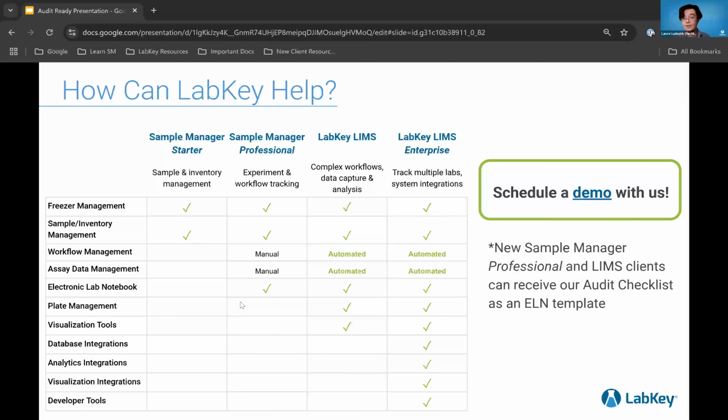Going up to professional, it goes into your assay data management and your workflow management. So folks have like a checklist of their SOPs and what they should be following. And then once you get into LIMS and LIMS Enterprise, this is where we really start automating more of those tasks. So it can be a lot easier to go through your tasks and reduce the amount of human error that's going to be associated with them.